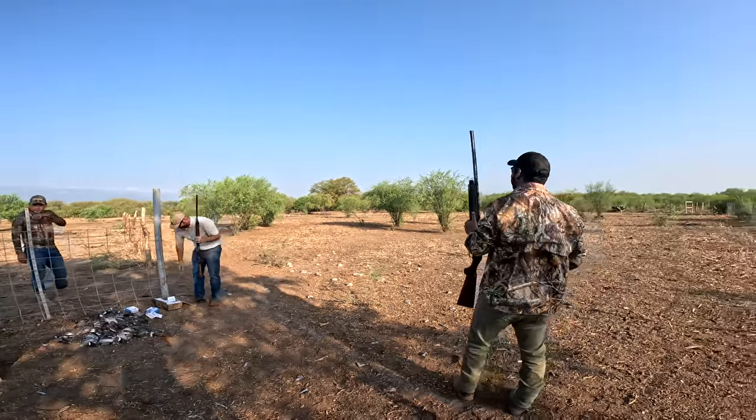Can we get a little midday update? Actually, it's only been like 30 minutes. 30 minutes and we got a pile of dove. No thanks to me, but we got a pile of dove. Right there, right there.